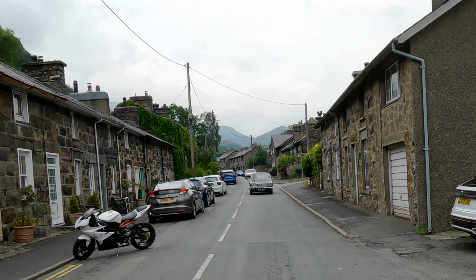As we head off into the Aberglaslyn Pass, the last building in Beddgelert is the wonderfully named Royal Goat Hotel.